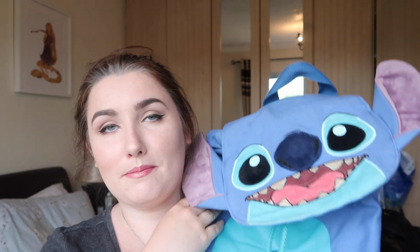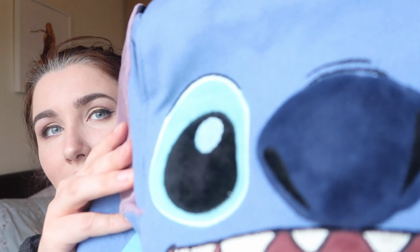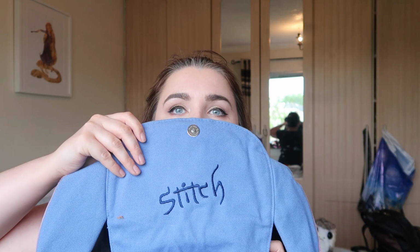Sandra got this guy, and this is a big Stitch bag. It says Stitch on the inside, so you know it's Stitch, but it's just a basic little drawstring bag with a lot of space. This basically ended up being Sandra's bag at the holiday because you always don't use the bag you intend to use.